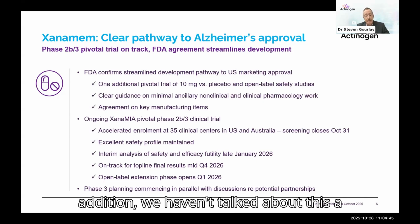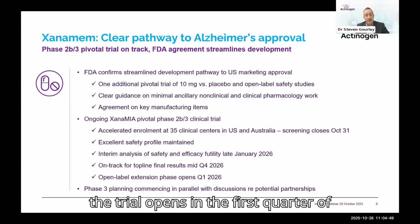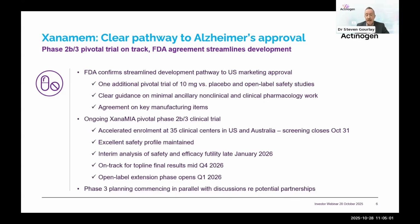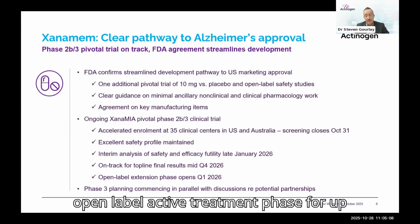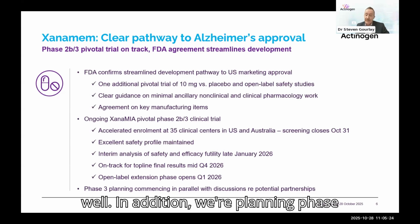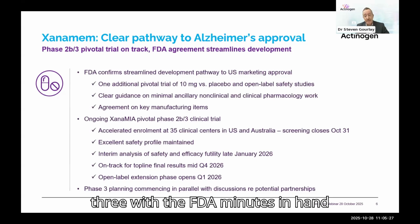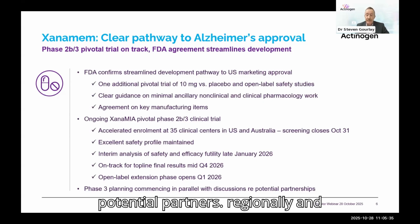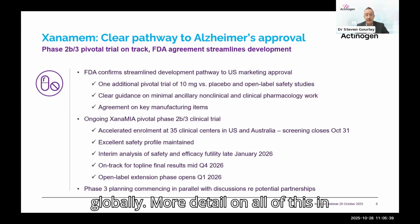In addition, we haven't talked about this a lot, our open label extension phase for the trial opens in the first quarter of next year. This is very, very important and has been part of the reason that we've been able to get rapid enrollment in the Xanamem trial itself. That enables anybody, past and present Xanamem participants, to then proceed on to an open label active treatment phase for up to 25 months. This is very important to patients, carers and physicians, and will provide really useful data from long-term safety and observation of efficacy variables as well. In addition, we're planning phase 3 with the FDA minutes in hand and commencing discussions, or in full discussions, with potential partners regionally and globally. More detail on all of this in the coming presentation.